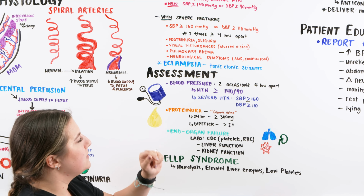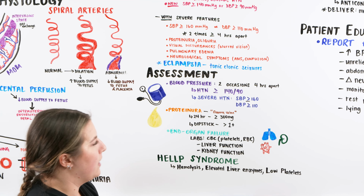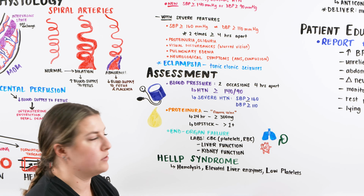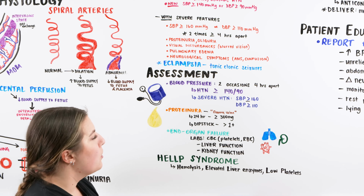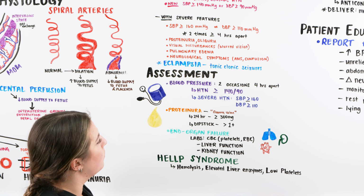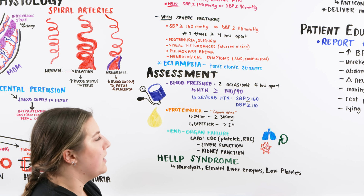So when we are testing for proteinuria, we can do the 24-hour urine collection, and then we're going to see that the protein is greater than or equal to 300 milligrams, or we may even do a dipstick, and that's going to be greater than 1. We also have the end organ failure.